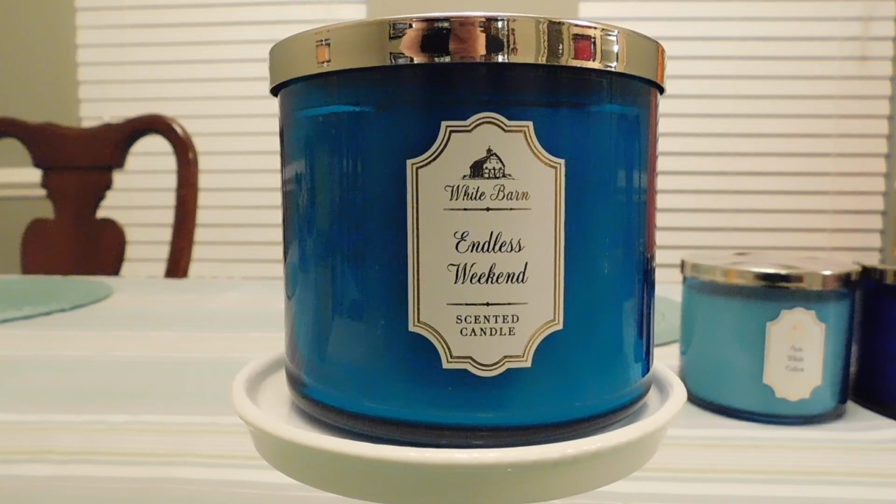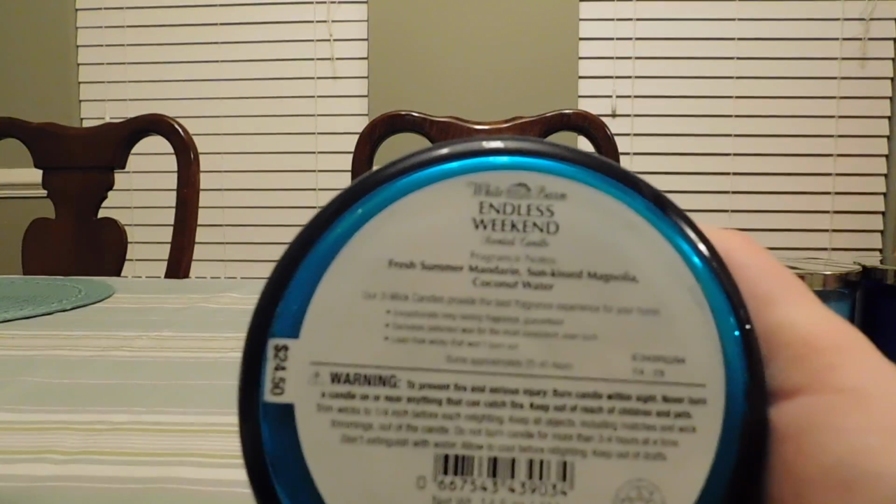And then the next one I have is Endless Weekend. I absolutely love this candle. They brought it back many, many years in a row, and this is a candle that I buy every single year. The notes are fresh summer mandarin, sun-kissed magnolia, and coconut water.